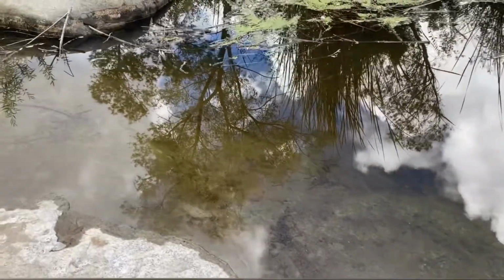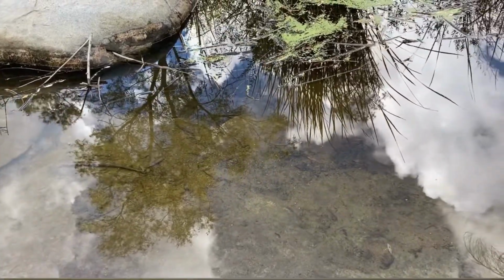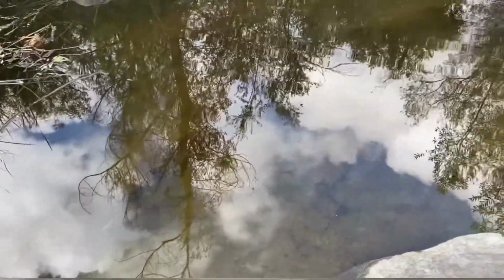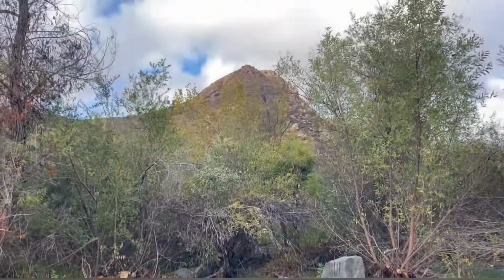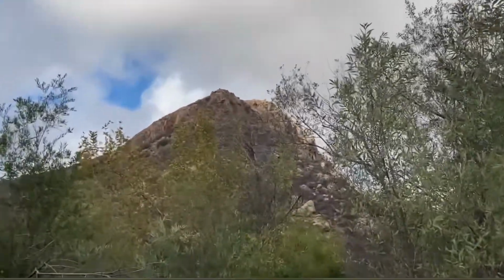Wow. Now that I'm looking at the water, I can see the reflection of the trees. That is pretty epic. South Fortuna up there.